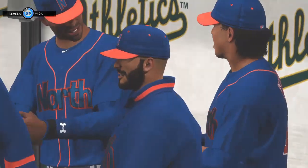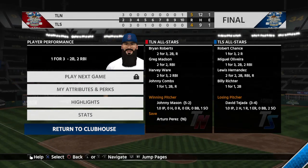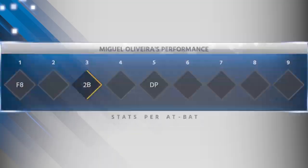a tie ball game. Well, this one had its moments of drama and excitement. In the end, these guys came away with the victory and look on to the next one. This evening's game comes to an end.